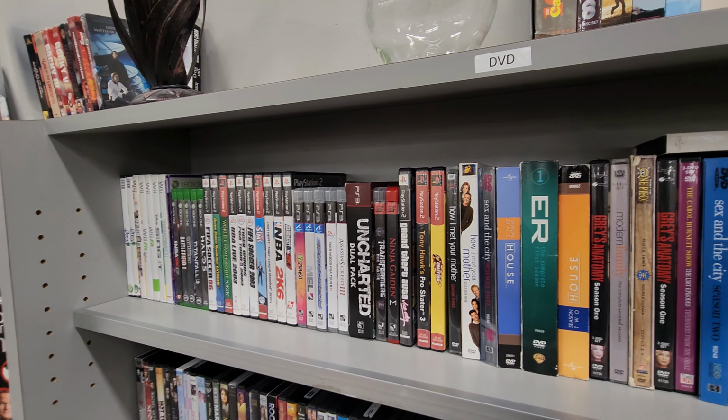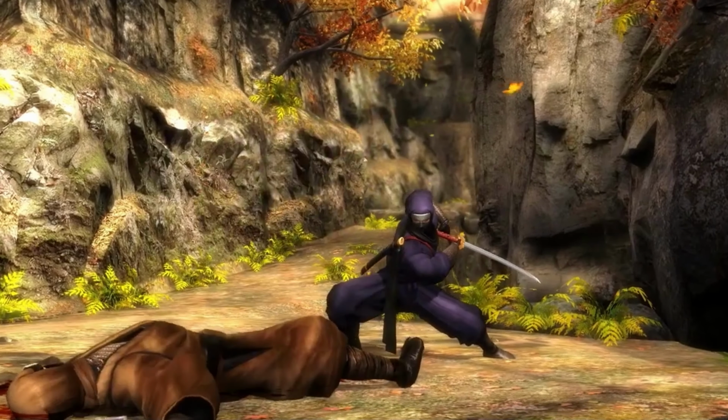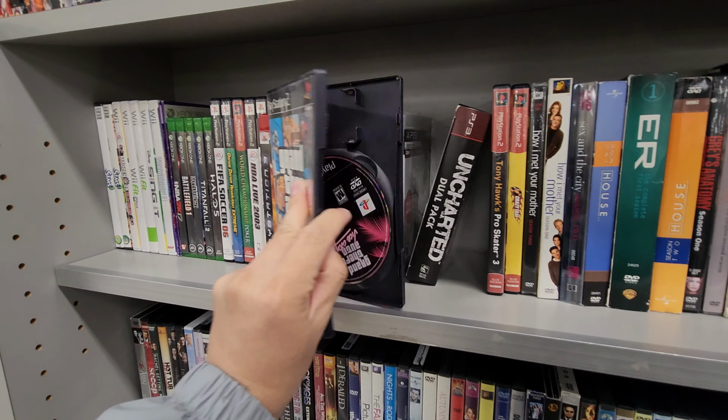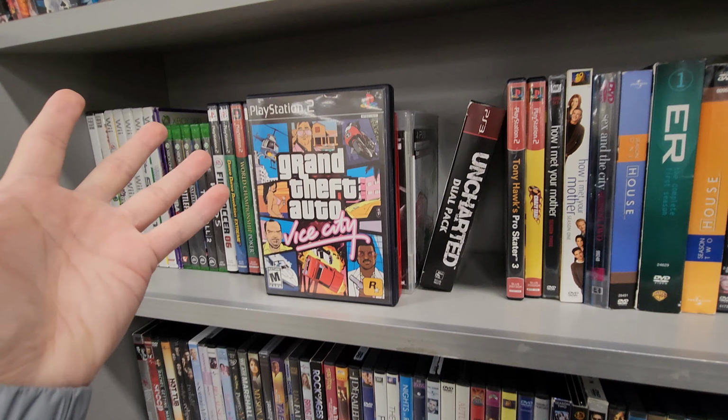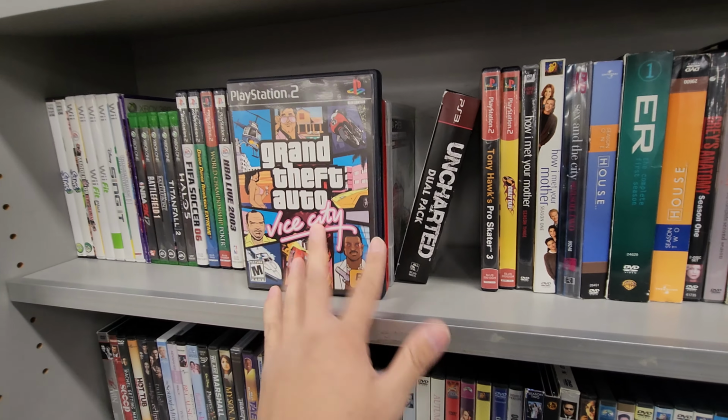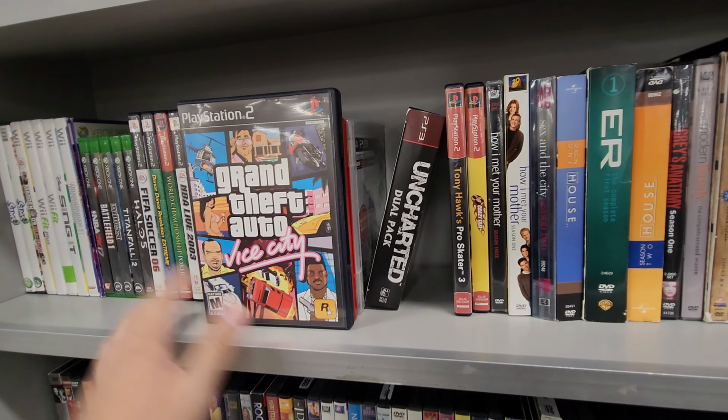This Ninja Gaiden Sigma on the PS3 greatest hits. Might grab this one too. I enjoy the Ninja Gaiden games. We got a Vice City. Might pick this up. This one's actually $2.99, so values for around 10 to 15. I think I have like 2 copies in the collection already, but could possibly just flip it.